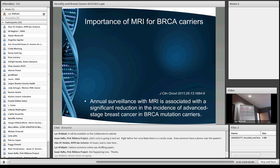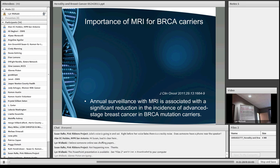So in conclusion, it's very important that BRCA carriers get the breast MRI in addition to the mammogram so that if they are to develop cancer, it's found early, and they have a better chance at survival.